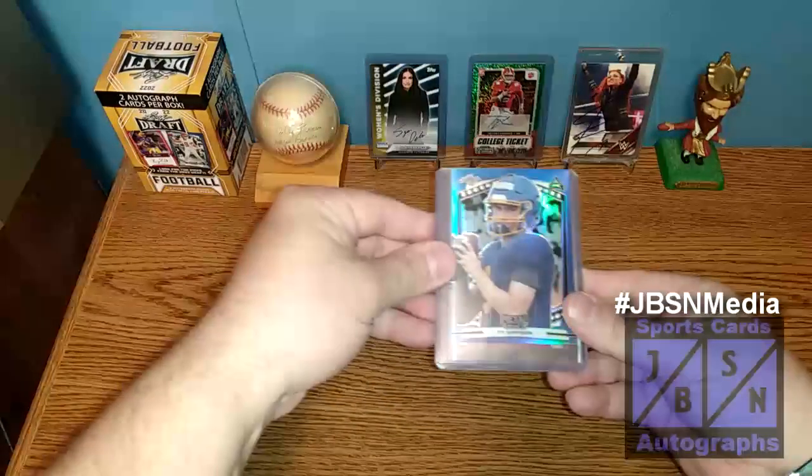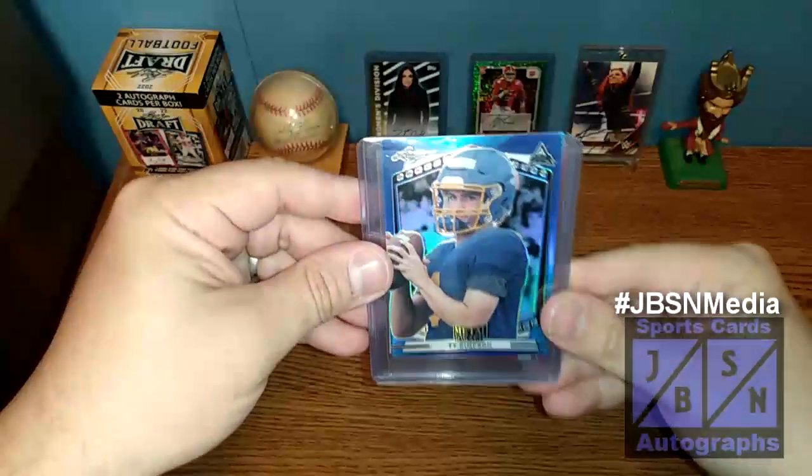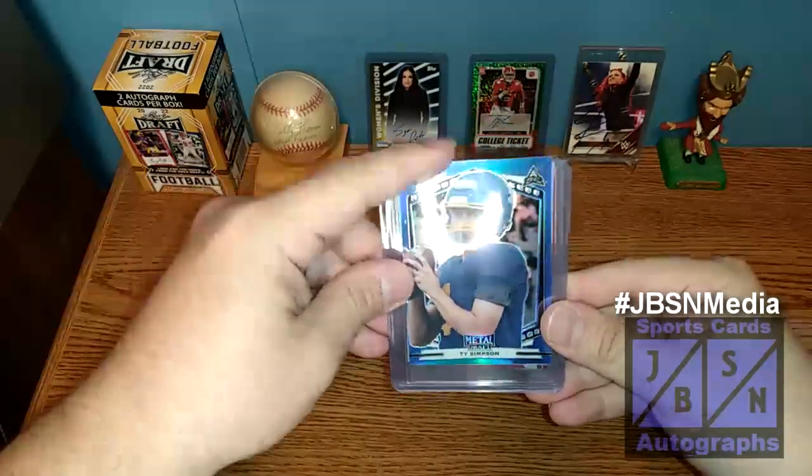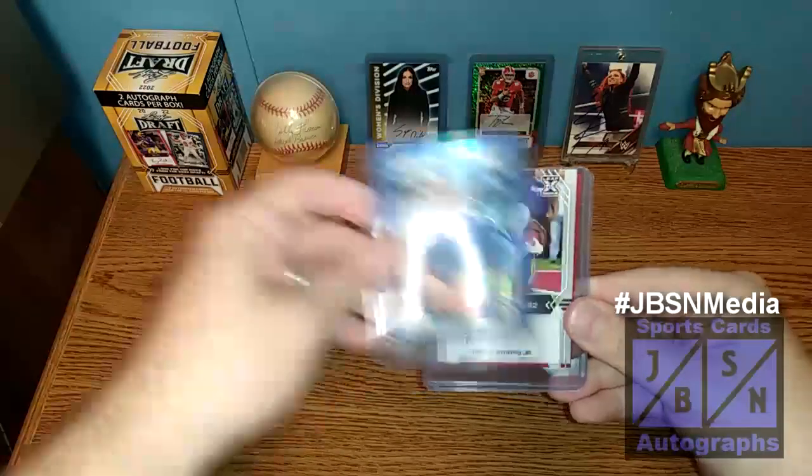So the metal card's going to be up top here. It's going to be of Ty Simpson on the blue right there. I'll pan in on that so you guys can get a look at it. Mr. Ty Simpson, that's going to be our metal card. The autographs are going to be behind, and here comes the first one right now.